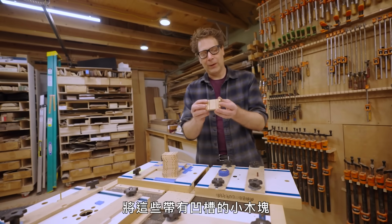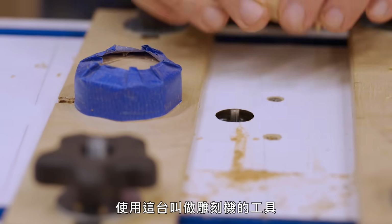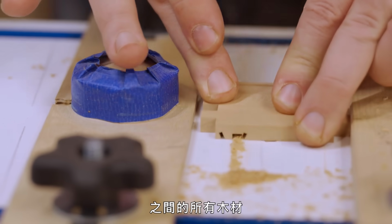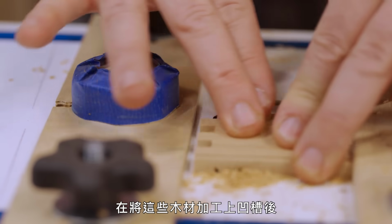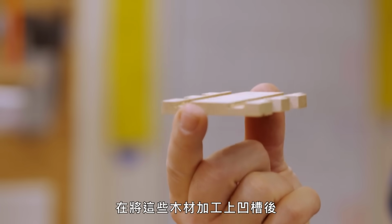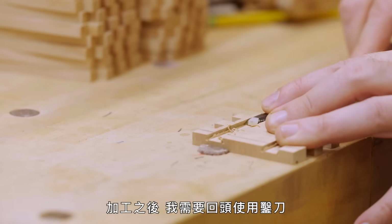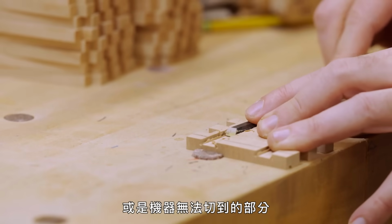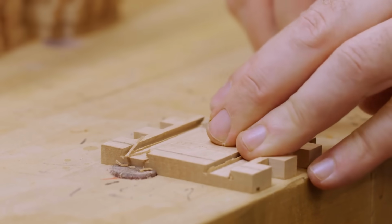Now what I'm going to do is take these little pieces of wood with my notches and use this tool called the router to remove all the material in between these 2 little notches I made. After machining notches into these pieces of wood, I now have a dovetail track. After machining, I'll have to come around with a chisel to trim leftover fuzzy material or parts that the machine couldn't get to and make it a clean, precise dovetail track.